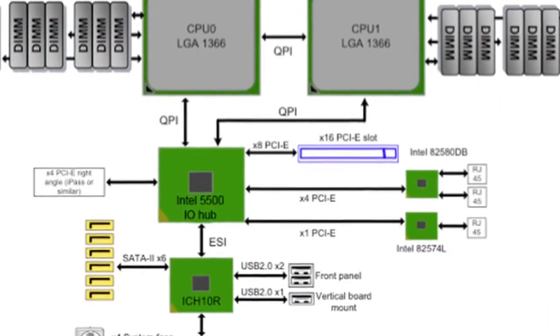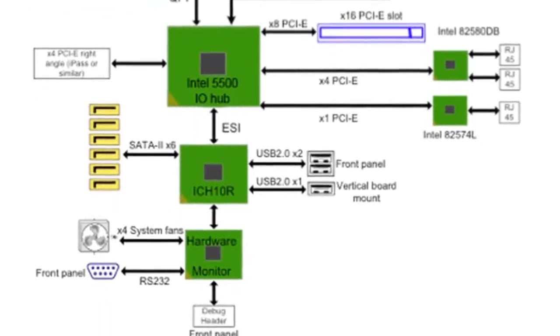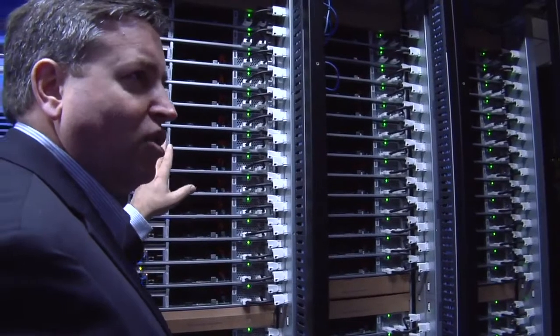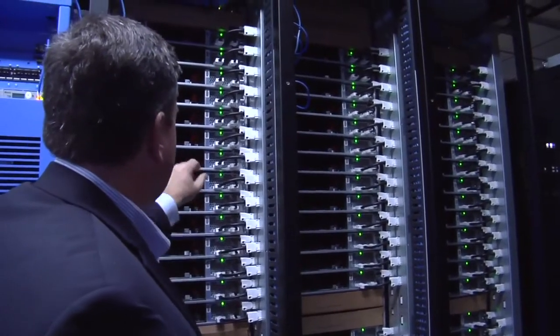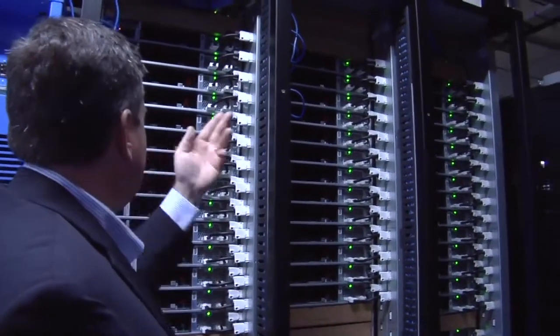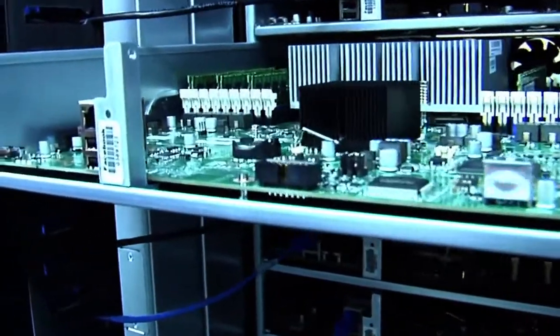The other benefit of all of this, which I like for my technicians, is it's pretty easy to service. We put everything front accessible. There's nothing in the back that the technician needs to worry about. All you need to do to move a server tray is disconnect the power cords and the network connection. You can slide that tray right out. You can put a new tray in, or you can do some work on it.